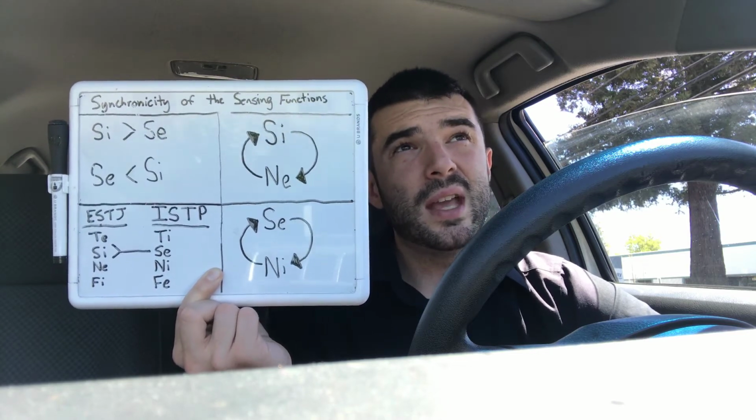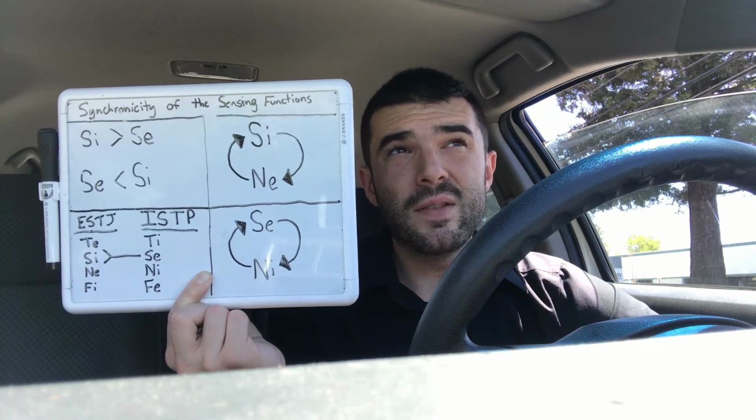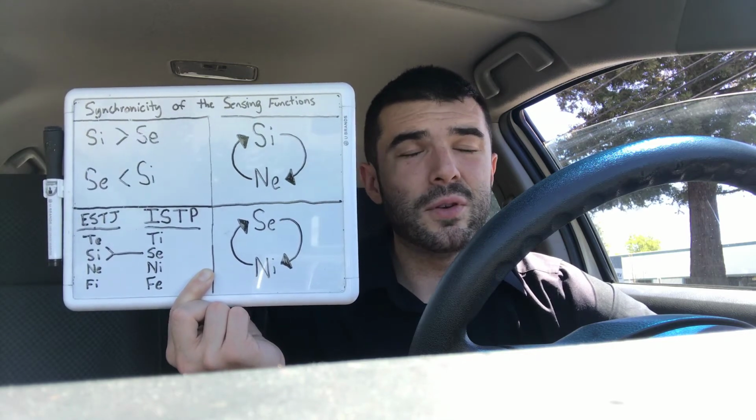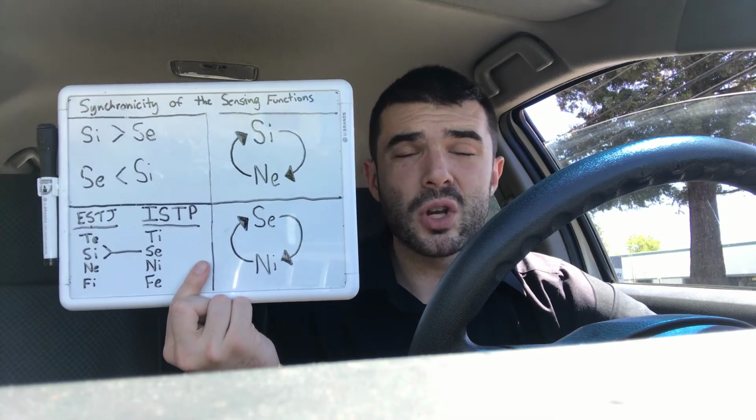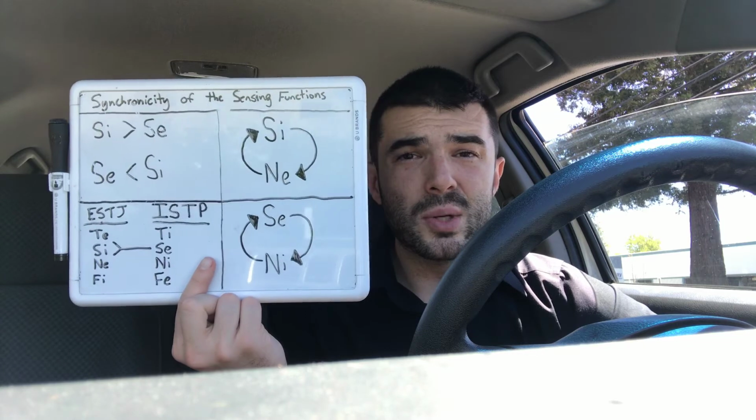Extroverted sensing exists to etch the souls of others. And if it's a positive etching, if it's an etching that that soul enjoys, if they feel comfortable, the introverted sensor feels comfortable, if they feel like it's a good experience, or if it tastes good, they'll want to do it again.